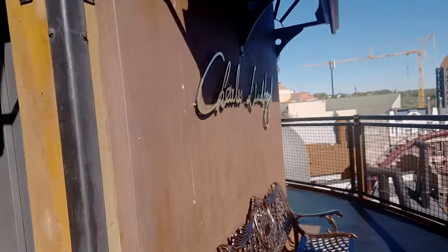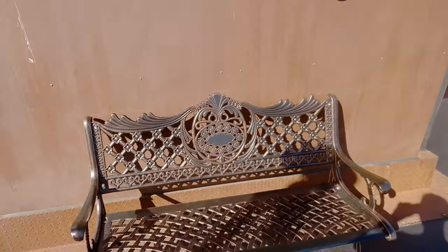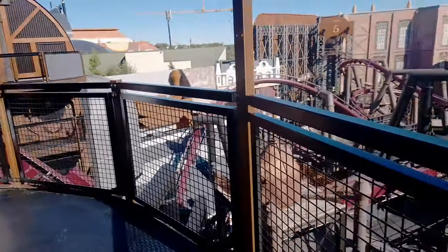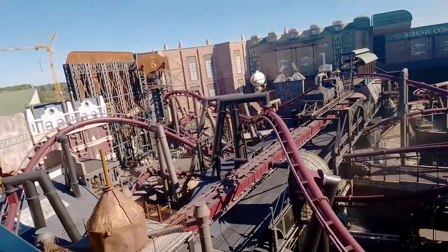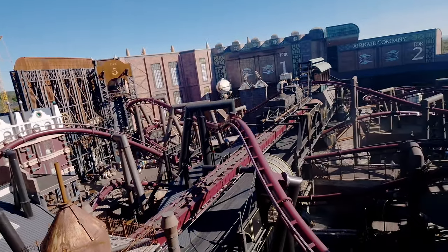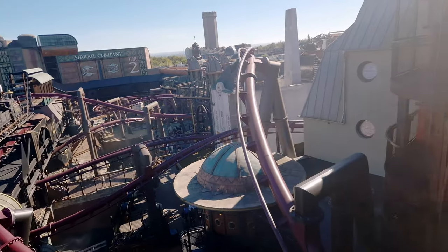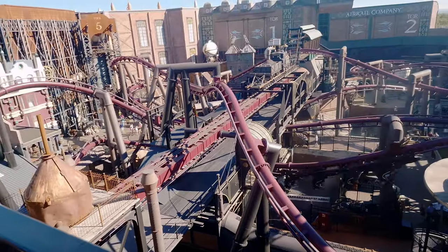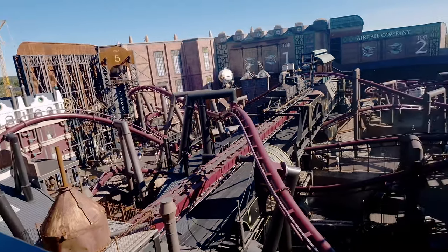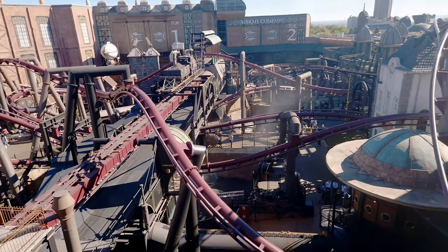This is the observation tower. We've got a nice Charles Lindbergh sign there with a little bench to sit on and enjoy this view here. So, look at all of this. How much track is there to Fly? It's amazing. It's crazy how much they fit in this space. It's just everywhere. Such a good view up here.